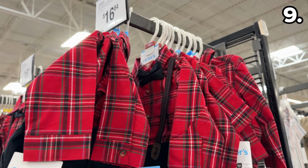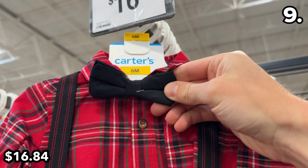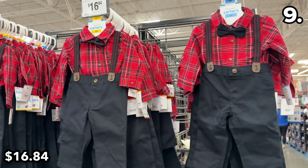And I almost bought one of these toddler holiday sets for $17 for my son, although he much prefers a tie over a bow tie, since he believes all YouTubers must wear a tie when in front of a camera.